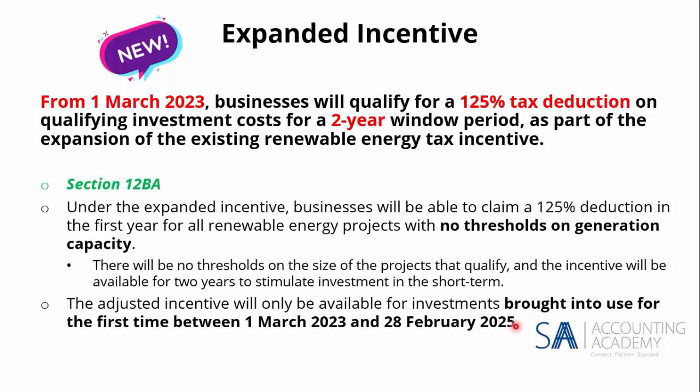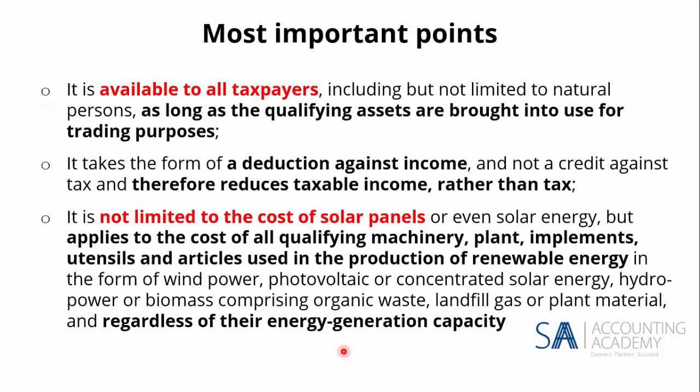What happens now when we're looking at existing ones where in the previous year we claimed Section 12B? That doesn't mean that you can now all of a sudden claim 12BA, because it's only available if you brought the asset or the investments into use for the first time in the 2-year window period. So this then led me to go and look at the most important points, and how this differs from the one for individual taxpayers as well.